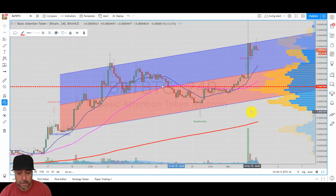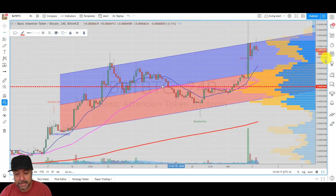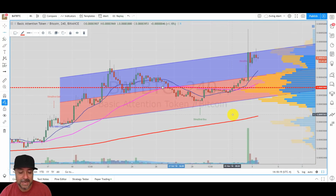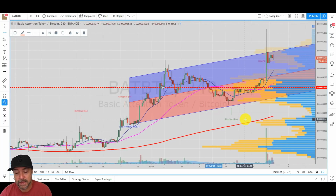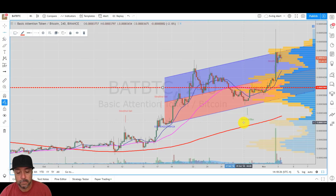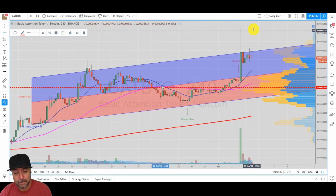But Basic Attention Token is a decent moving coin. Will it make a new high like 0x did? That's hard to say. 0x has a very good tendency of making large moves, more so than I think Basic Attention Token. So I don't know if you're going to get an opportunity to make new highs off of this level, but I do think there's a high probability that you will see a move, and we'd probably see it back up into this range that's consolidating. You could probably get a move from 4,000 to 4,600, which is a decent swing trade.